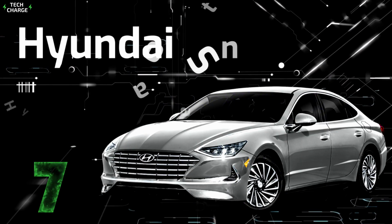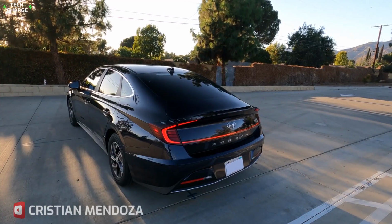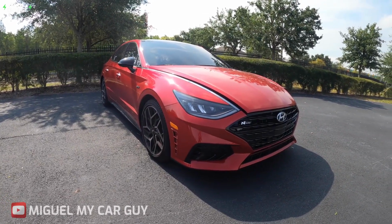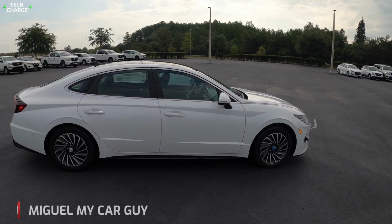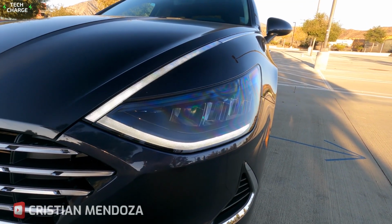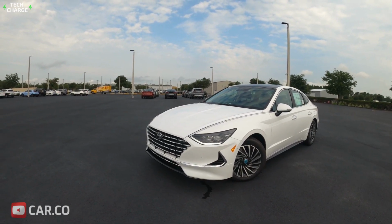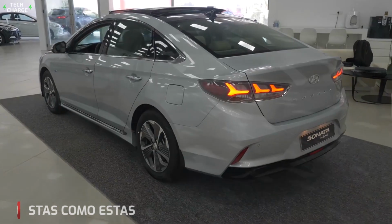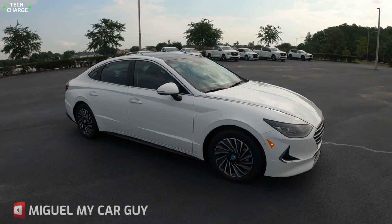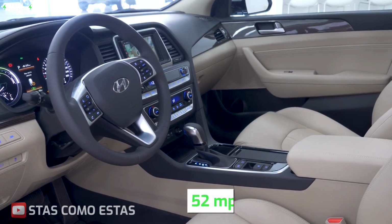Number 7. Hyundai Sonata Hybrid. The Hyundai Sonata Hybrid car is a valuable addition to the sedan line of the series by Hyundai. Sonata Hybrid is an exclusively designed car for urban family life. From entry-level blue trim to premium limited trim, Sonata Hybrid is a blend of exquisiteness and boldness. And above all, Sonata Hybrid surpasses its competitors with an attractive price starting at $27,950. Sonata Hybrid's popular blue trim model delivers a combined mileage of up to 52 miles per gallon, EPA estimated.